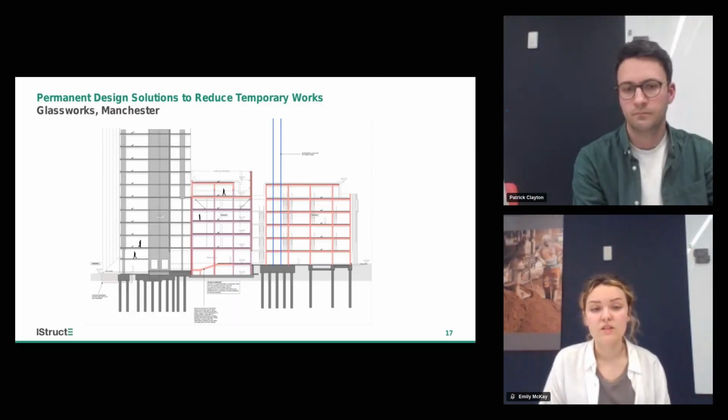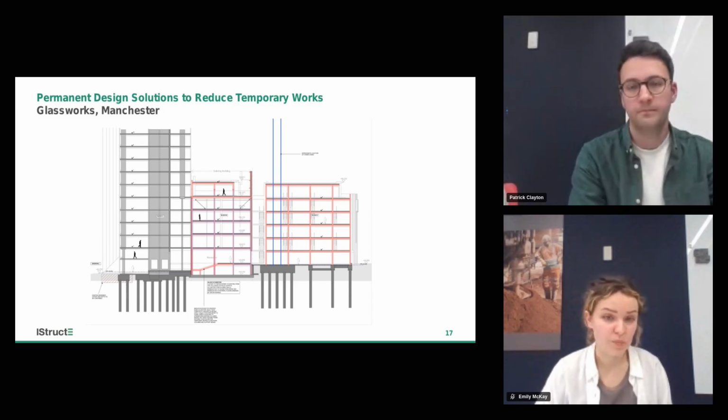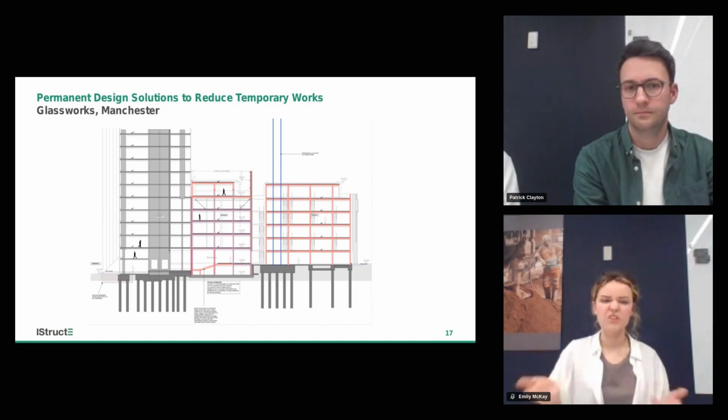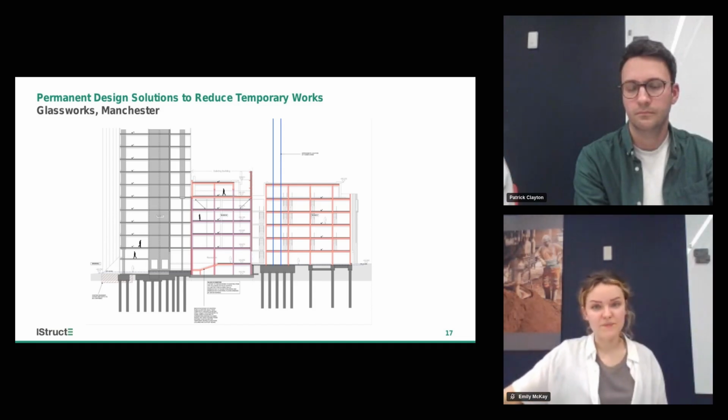It wasn't preferred. The reason for that was that lots of columns in the floor plate was not considered suitable for a high-end office scheme, and also the levels didn't quite align with the architectural intent, and you couldn't have steps in the floor plate for accessibility reasons. So that wasn't taken forward as an option, but it would have saved quite a bit more carbon. So it's always worth pushing for that if you can.